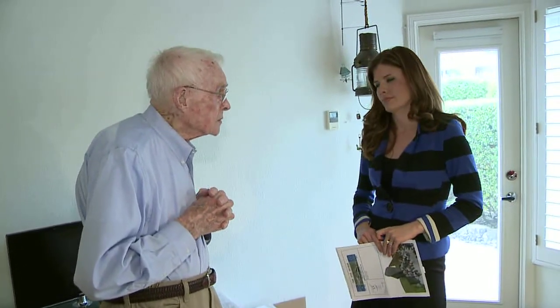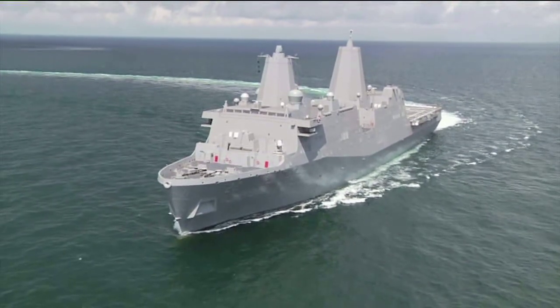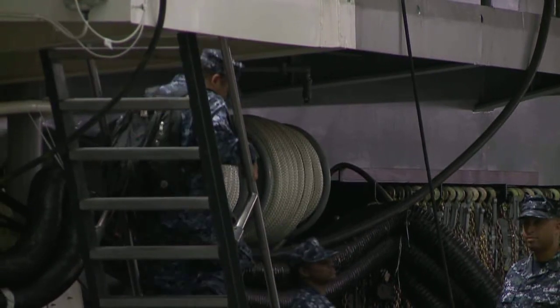Templeton plans to be at the May 19th commissioning of the new USS San Diego, and he has high hopes for the ship. I hope that they end up as a team the way our 600 guys did.